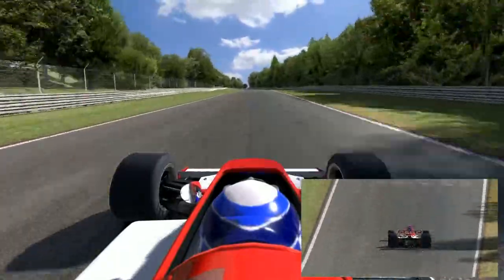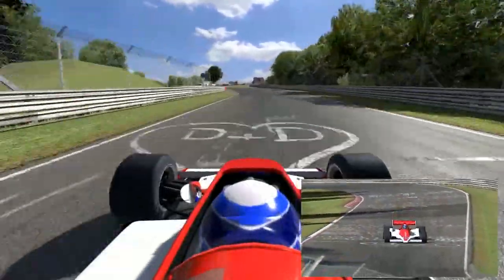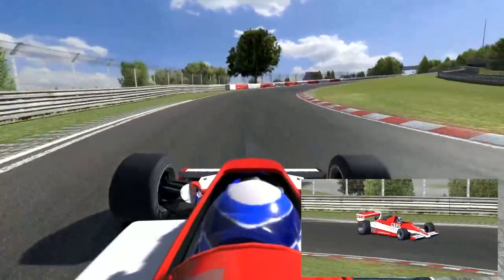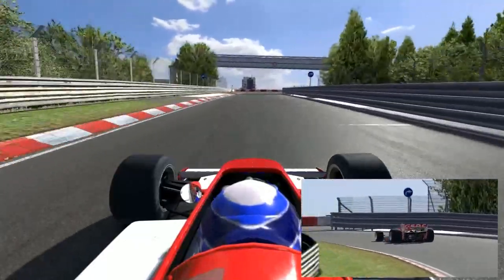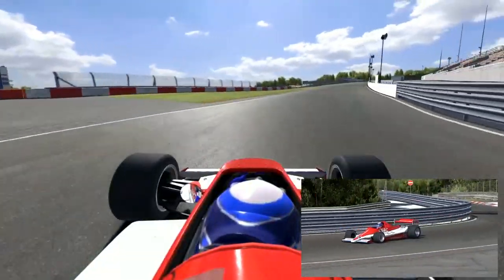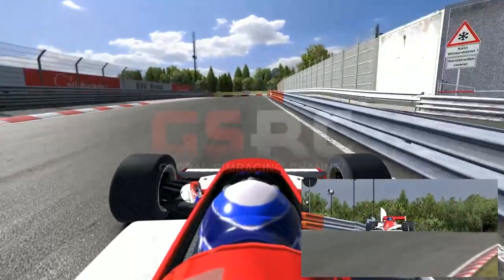At the end of it is Tiergarten. It's just a quick squiggle, but then Hohenrahn presents a lot more difficult proposition of slowing while turning and then avoiding the tall curbs on either side. The weirdly named Turn 13 is all that stands between you and the finish. So with that, we've now completed a lap around the Nürburgring.